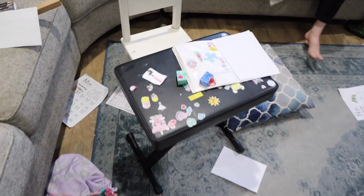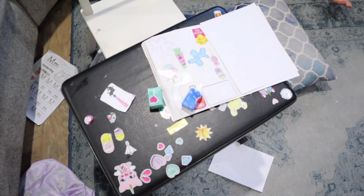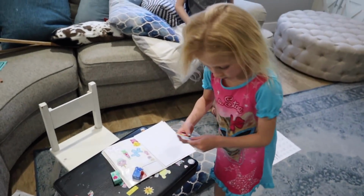Awesome. Okay, Evie, what's happening here? I think it's outside. No, no, no. Pick up those stickers. So many of them. There's a lot going on. Maybe this ruins furniture. You gotta get it off.